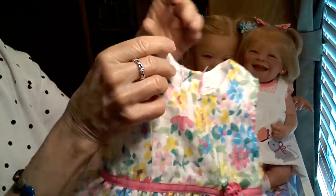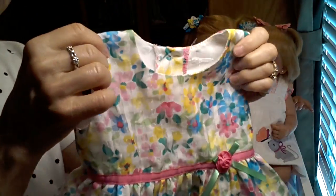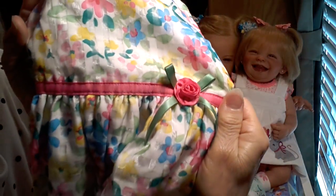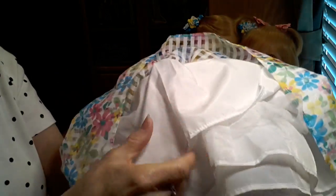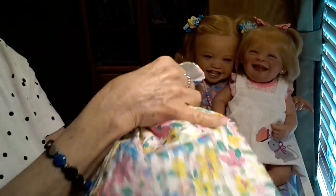Super summery. And I'm thinking Katie Lynn's gonna fit into this more than Maggie Mae is, so that's okay. I think Katie Lynn just got a new dress too. It's got this cute little bow. This is so pretty. And this one also has an attached skirt, I'm sorry, slip. So it's got this lining, and then it's got this tutu lining on a separate slip. Really, really pretty. Love this.